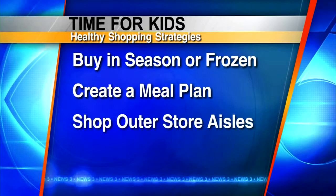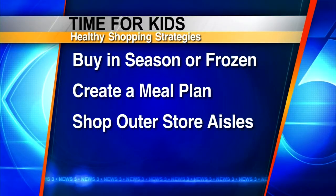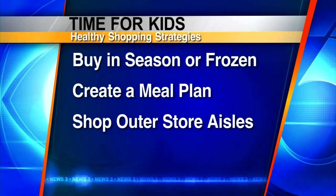And you heard it earlier, but it's worth repeating. Focus on shopping the outer store aisles, the perimeter. Skip those aisles with temptations, especially if the little ones are with you.